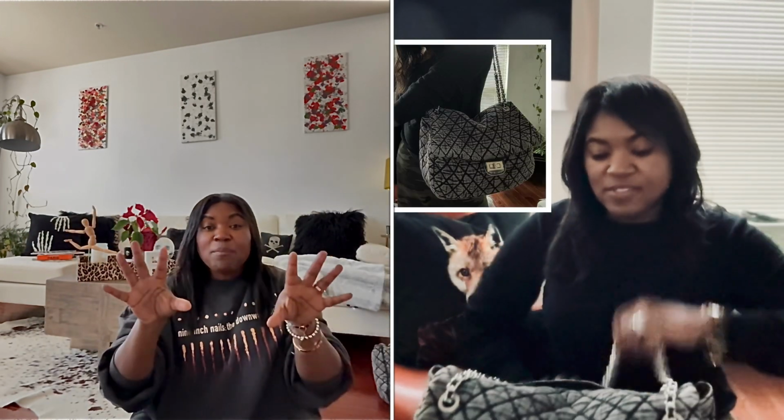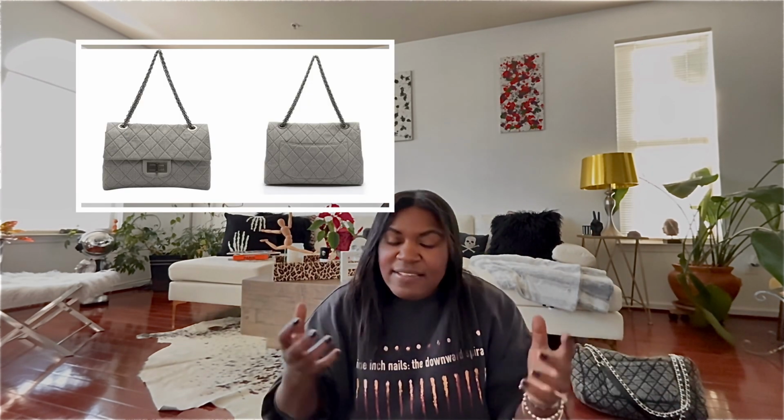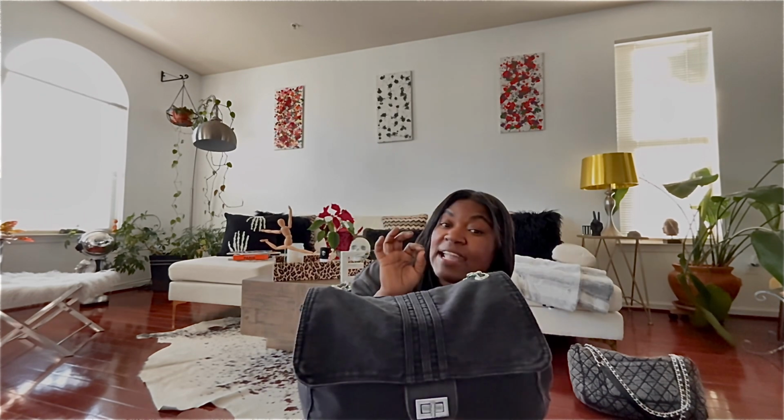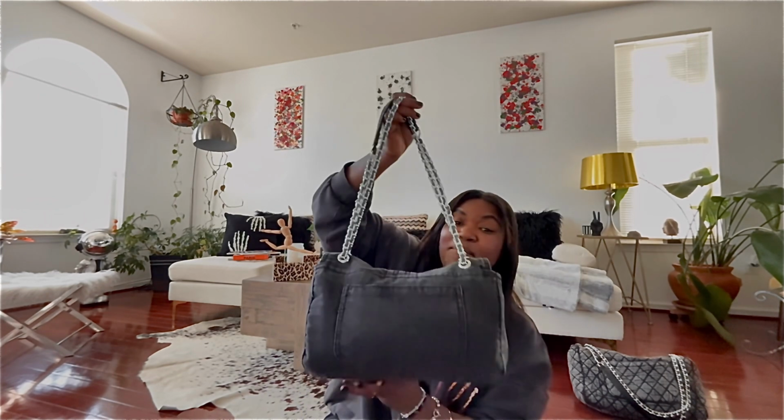Well, I happened to be out there on Amazon again, and I was looking for a denim bag, but this time a dark denim bag that put me in the mindset of a reissue type of a bag. Well, let me show you this beauty. This bag rang in at $23.99.